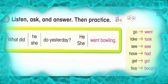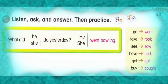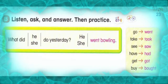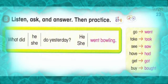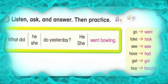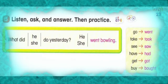Page 42. B. Listen, ask, and answer. Then practice. What did he do yesterday? He went bowling. What did she do yesterday? She went bowling. Go, went. Take, took. See, saw. Have, had. Get, got. Buy, bought.